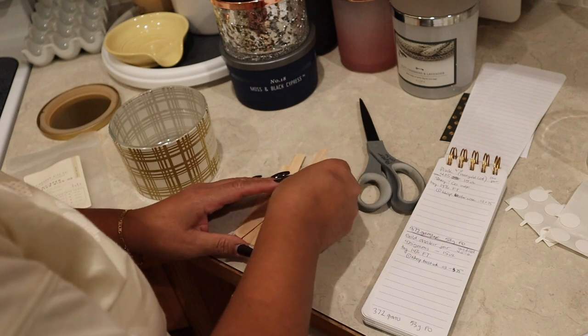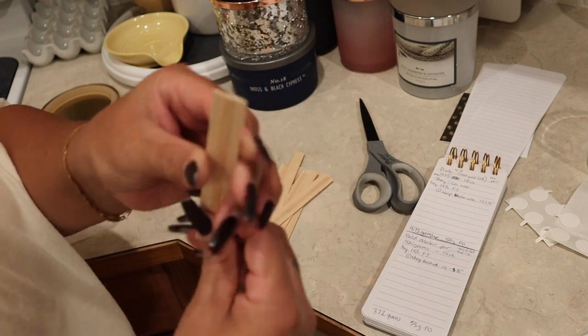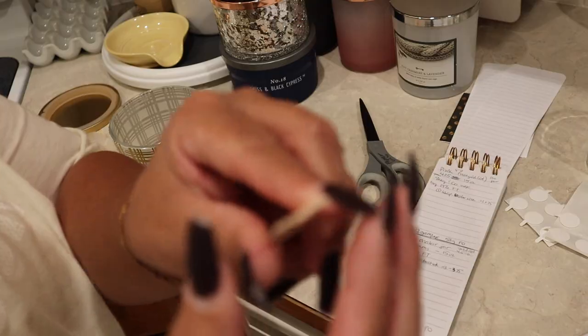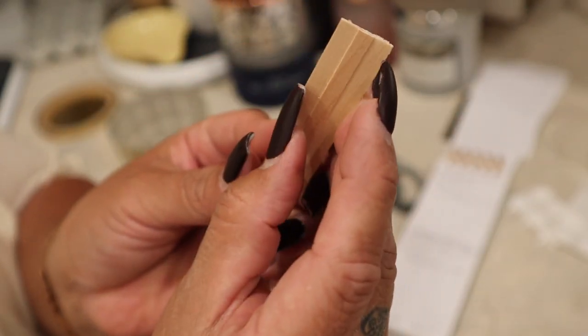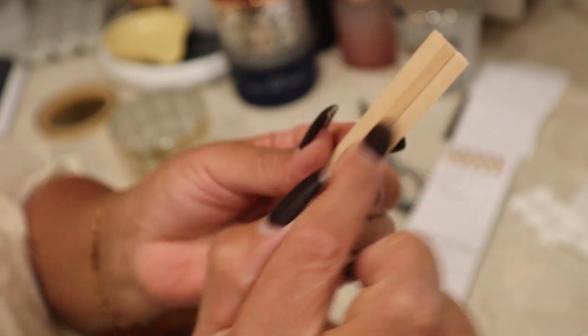So this was the Whisper Booster. As I showed you before, it is the 0.3, so it is the thicker ones. They're not super flat, and it's got the little booster center piece of wood.